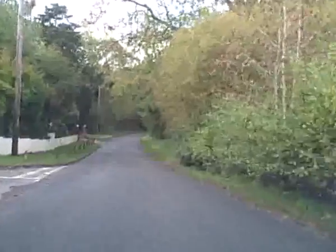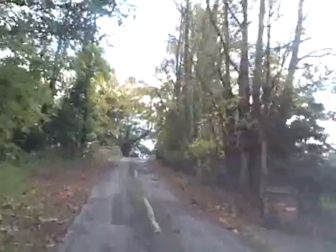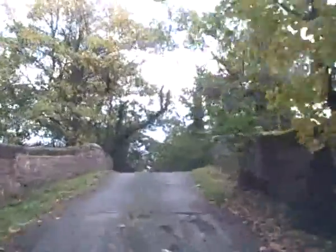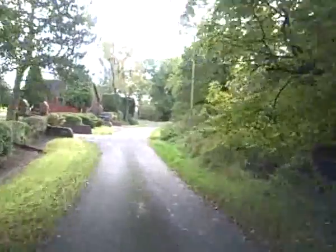Let's try the next one, which is Rotherham's Oak Lane. Another narrow lane, but this one has the pride of having a white line in the middle of it. Although there's no way you can actually get a car on either side of that white line, so I'm not sure why it's there. There we go, over the canal again, and we're on our way. This is a rather beautiful little lane.